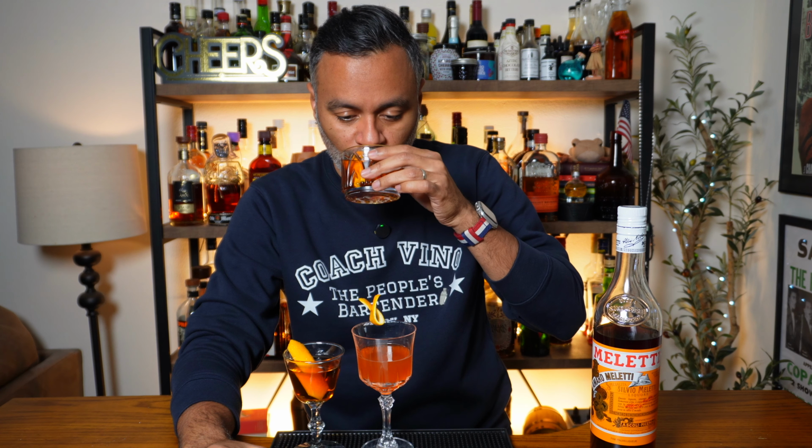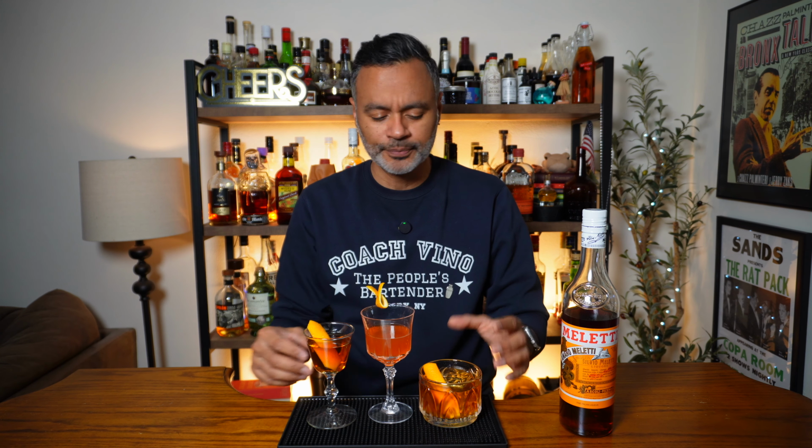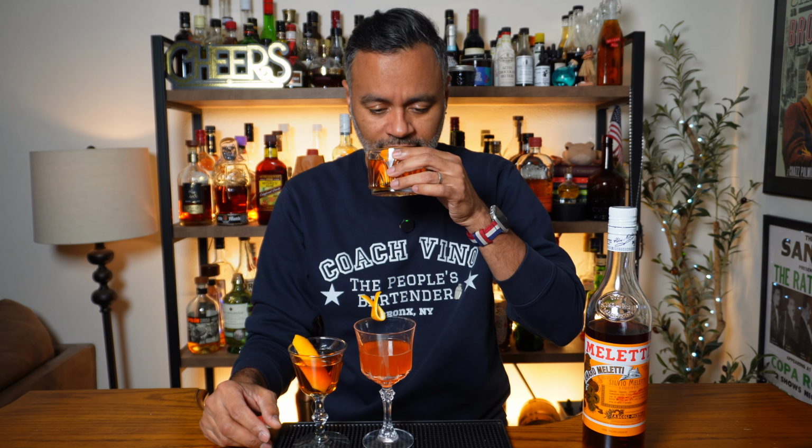So the perfect name for the last cocktail. All right, let's go ahead and give it a sip. Cheers. Oh, that is excellent, guys. See, now this is a cocktail where the Meletti actually works perfectly. It really balances fantastically with the Demerara rum and the bourbon, and then you get those mole bitters which help bring out some of the notes that are in the Amaro. Oh, this is a delicious cocktail, guys.